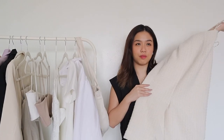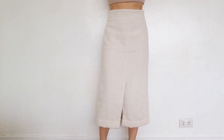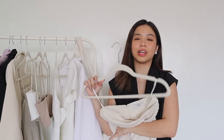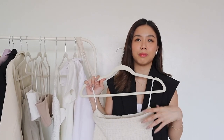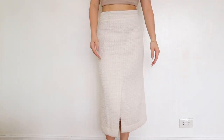So next is a skirt recommendation. Now this is my first tweed maxi skirt. It's supposed to be a midi skirt, but since I'm small, it's a maxi skirt. The thing with Love Bonito is I think their models are like 5'7 or something. So their midi stuff, or bottoms that are supposed to be by the knee or near the knee, end up being a maxi thing for me, near the ankle.